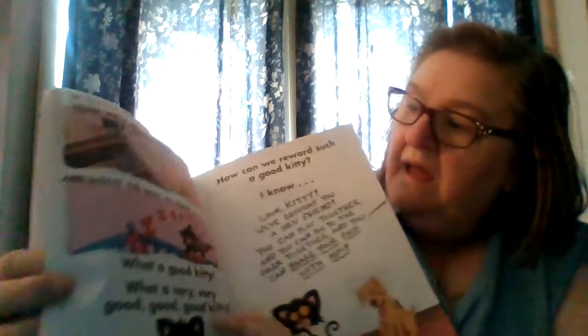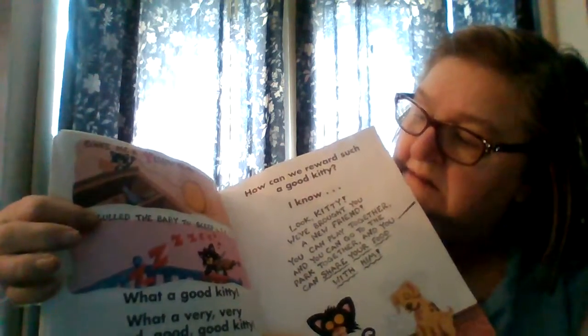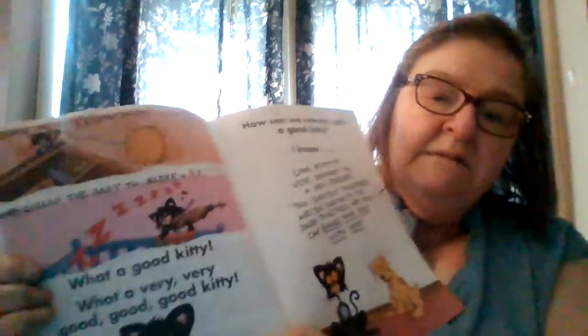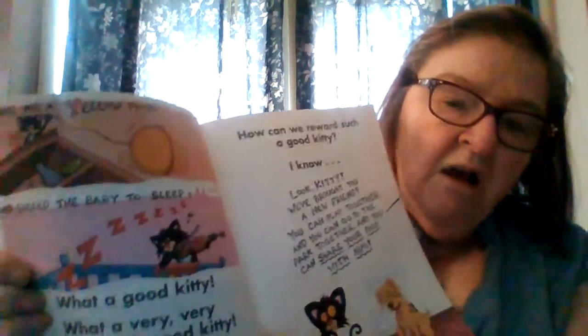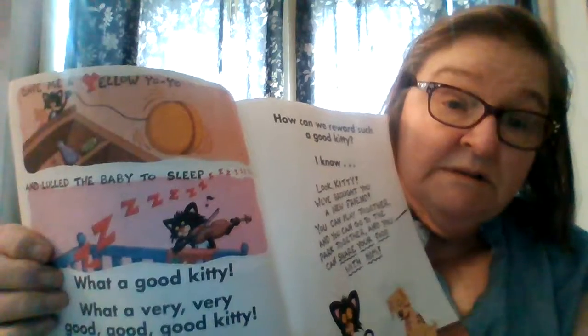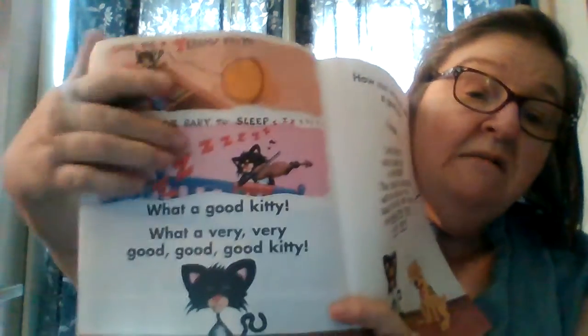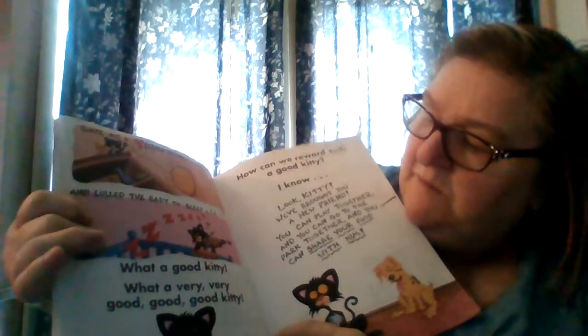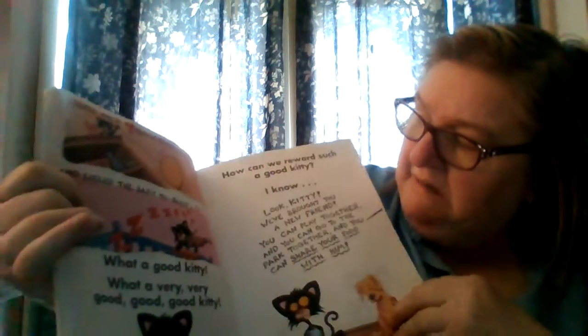And finally, we get to Z and lull the baby to sleep. You see those Z's there? Zzz. That's what artists and sometimes authors use to show that a person is asleep. It's supposed to be the sound somebody makes when they're sleeping. What a good kitty. What a very, very good, good, good kitty.